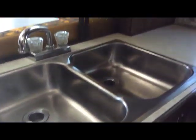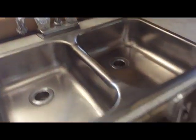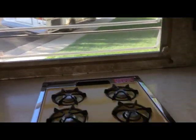Has a hot water heater, demand water pump. Has this cool little divider from the 70s, I like that. Has its own battery, oven, four burner stove. Nice big window there. Water tank sits under here.